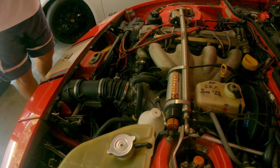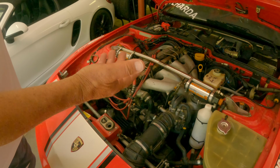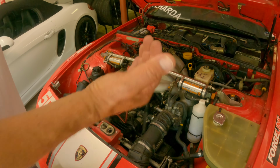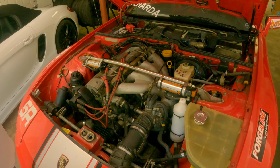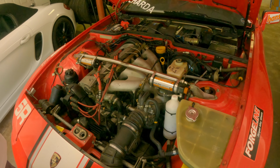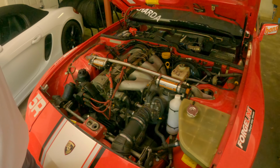Right now, everything's set up on medium, and the car has pretty good balance as it is. But this sort of suspension with actuators or accumulators is really great because you can really fine tune the suspension, and the car truly feels like it's on rails. Other than that, it's pretty standard fare underneath here.